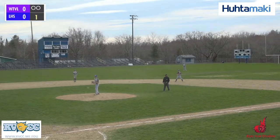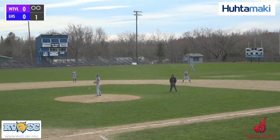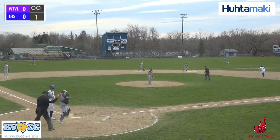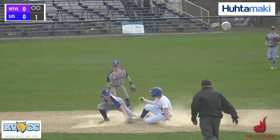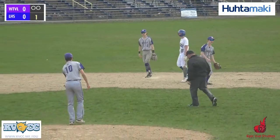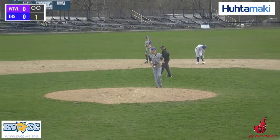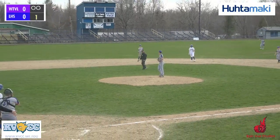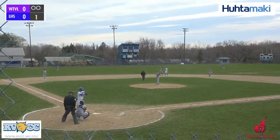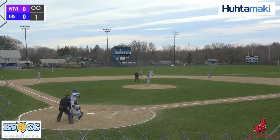One down, Frazee on at first. Here's Hamlin. Gendron from the stretch, kicks and deals. Runner goes, and he's in there safe. Second stolen base of the inning for the Bulldogs. That was a strike on Hamlin. 0-1 the count. Gavin Lunt, the first baseman, waits on deck.